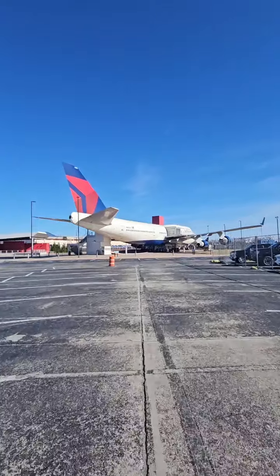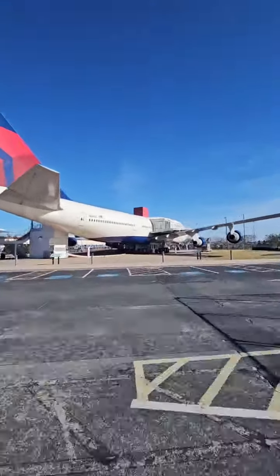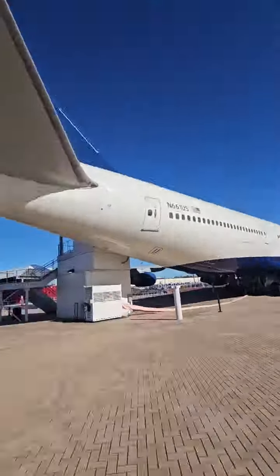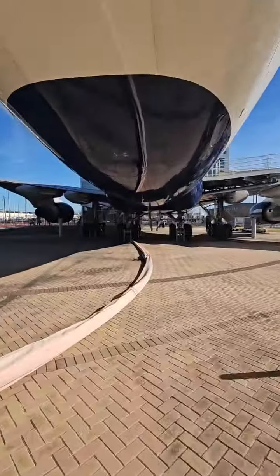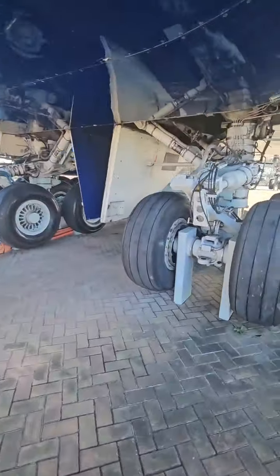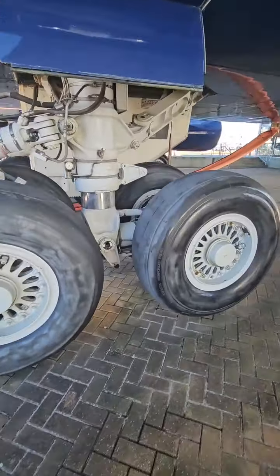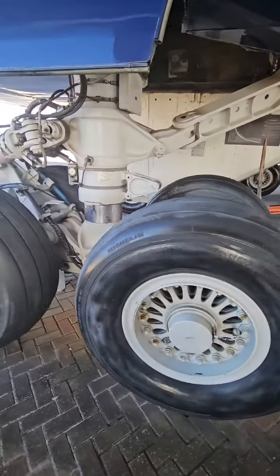This massive 747-400 is on display at the Delta Flight Museum in Atlanta, Georgia, at the Atlanta International Airport. You're looking at the massive main landing gear.